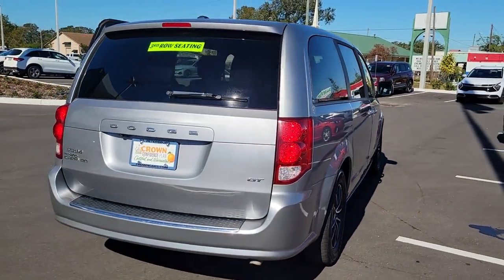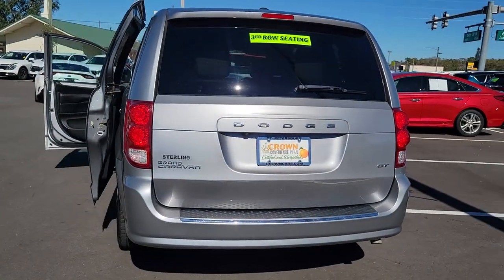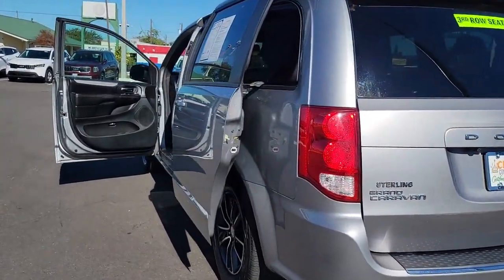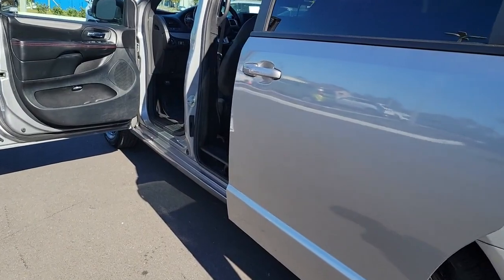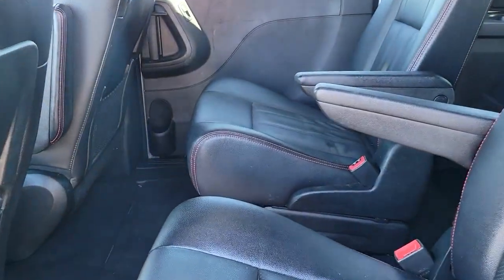These are just some of the great options this vehicle comes with: navigation system, keyless entry, satellite radio, power passenger seat, backup camera, power liftgate, heated mirrors, fog lamps, dual zone AC, steering wheel audio controls.